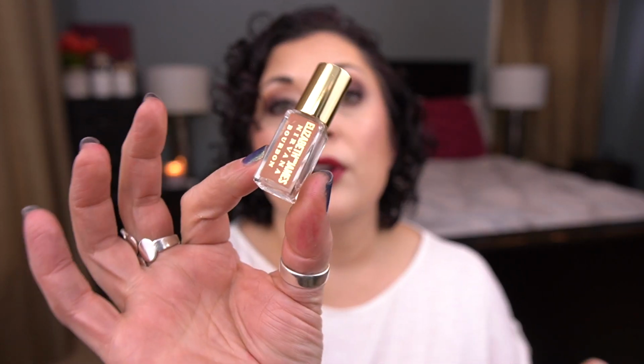And then I also have another Elizabeth and James perfume. This is Nirvana Bourbon. This is like a 3 ml size. I also decanted this into an atomizer. I'm so happy these are done. I've had these forever. Okay, moving on to some miscellaneous things.